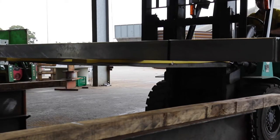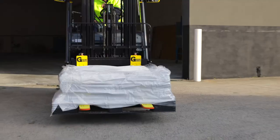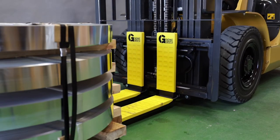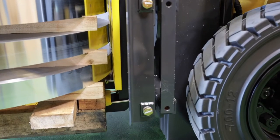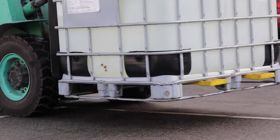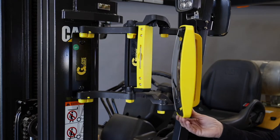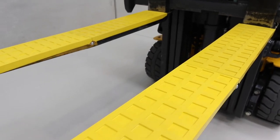Understanding the importance of forklift safety in the warehouse, GenieGrips help minimise the risk of forklift use, significantly reducing damage to goods and infrastructure while improving operational efficiency and safety. The range of products are constructed from bright, high visibility yellow rubber or acrylic compounds, making them easy to see during the day or night, ensuring safety at all times.